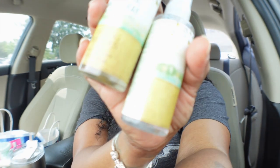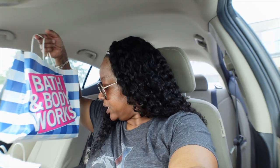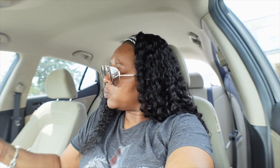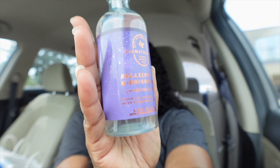And then I got two hand sanitizers, the spray hand sanitizer, and I just got them in the Chasing Fireflies. Yep. So yeah, that's the BOPUS order. Now the $4.95 fine fragrance mist. I grabbed two items free with rewards and aromatherapy, of course. This one is chamomile and patchouli, however you pronounce it. Patchouli.